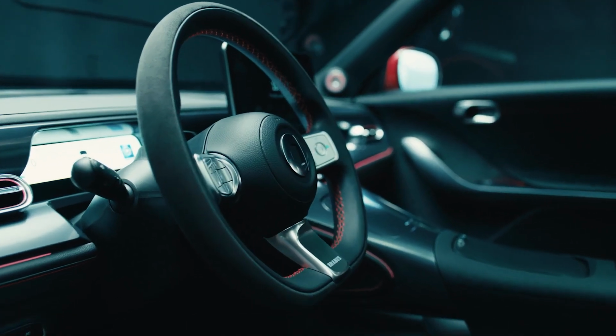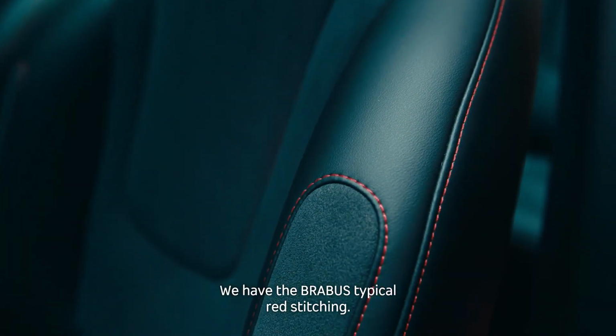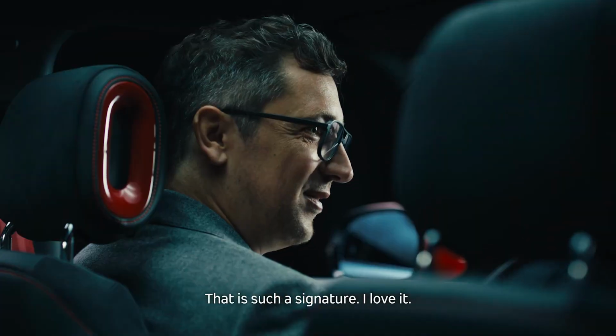We've got a sports steering wheel, black and gray tones in the leather interior. We have the BRABUS typical red stitching. You know what I like most? The red seat belts. That is such a signature. I love it.